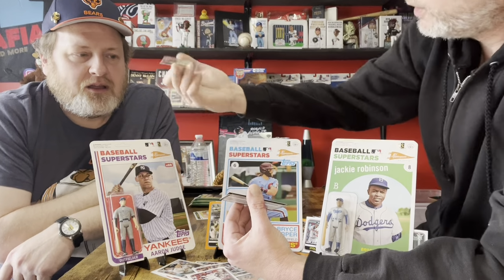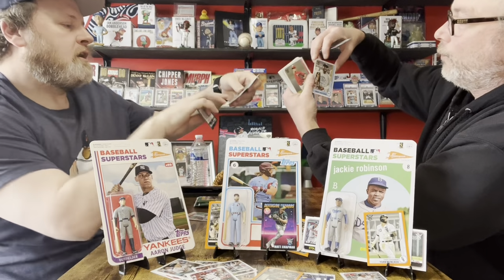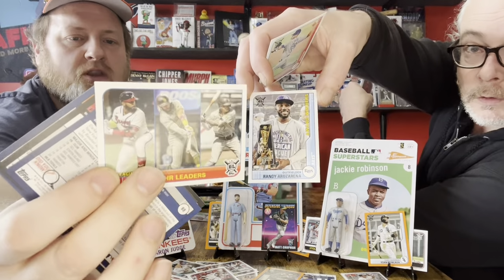Action figures are still better, of course. Corey collects ex-Pirates. Randy Arozarena. We got an NL home run leader. Award winner. Fernando Tatis and Mateo.